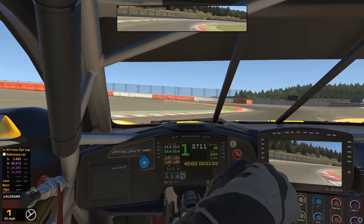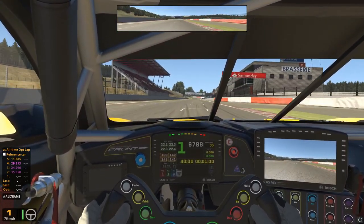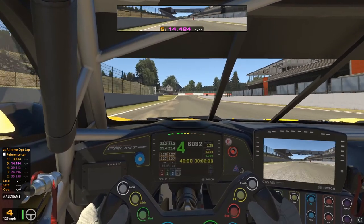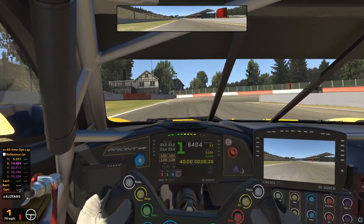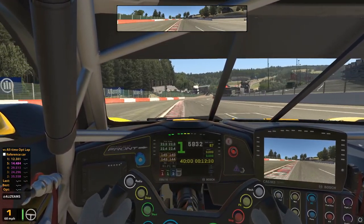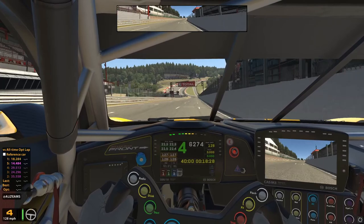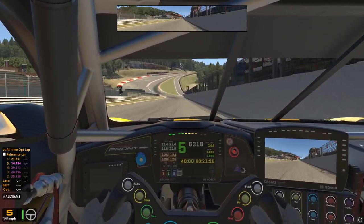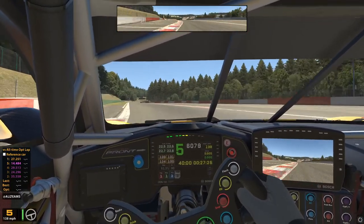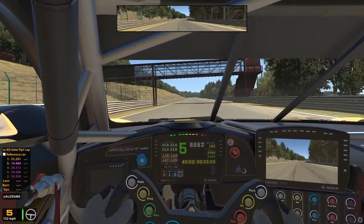Into the bus stop. Alright, see if we can get a little bit of a hot lap in here, see what it's like. Ooh. It might be not enough downforce. Let off a little bit. What if I put a little bit higher downforce on it?